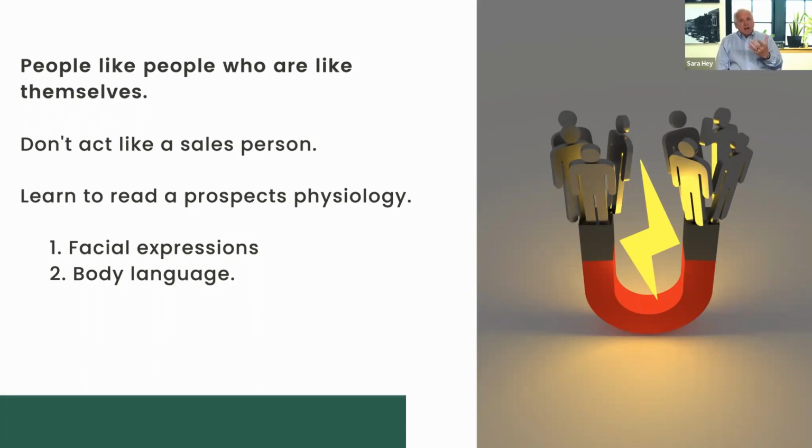So the first thing I try to do, as somebody's walking in, is to physically see how they're moving. If they're moving fast, I know I probably got a driver or an influencer. If they're moving a little slower, I probably have a steady or a thinker. Now, again, I haven't interacted with them. I'm just physically watching them move.